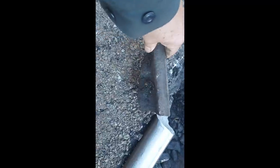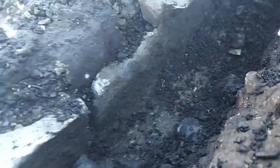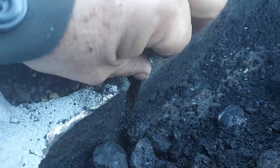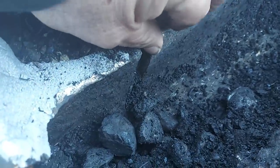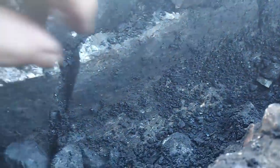Anyway, this is a defect here called a split web. Web split out. Okay, more of the puzzle. This whole piece right here broke the web or the base on also. Wow, big break. Huh? Big break.